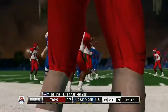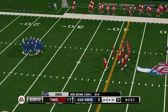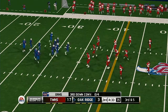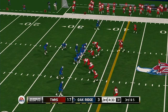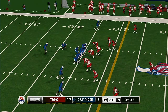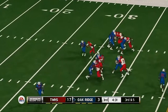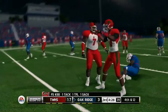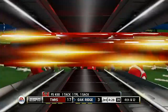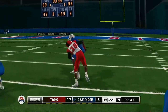Throws this one away. Mike Ford. 3-8. And he tackles him hard at the 29. That's a successful play. That makes it 4th and 12.